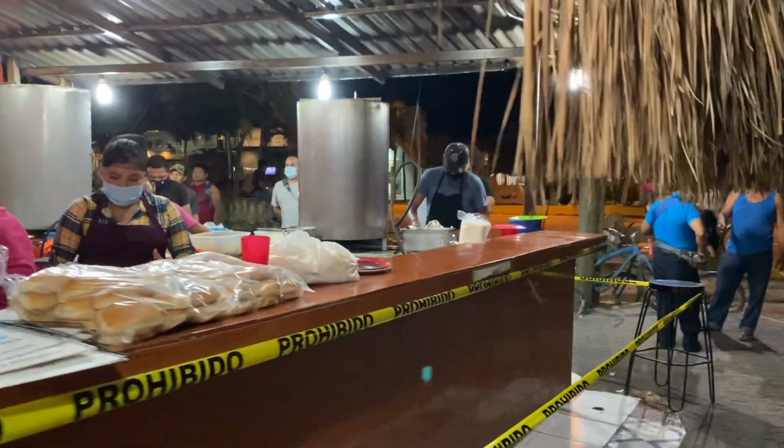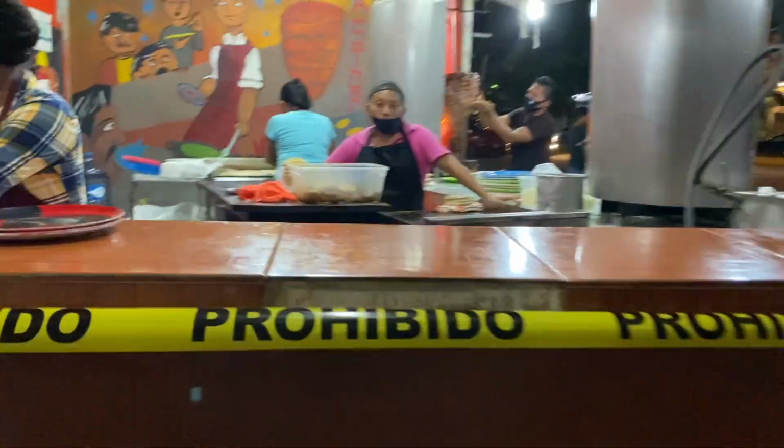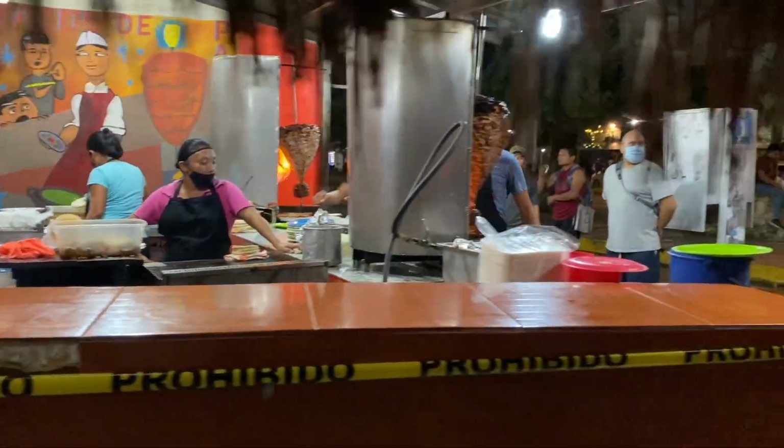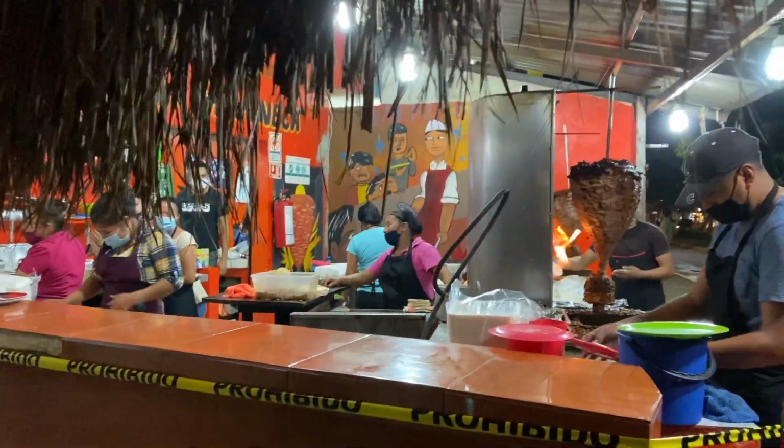This is one of the really well-known places in this area that has great tacos. And just take a look. Super cool. I'm really excited, guys. Sorry, paparazzi.